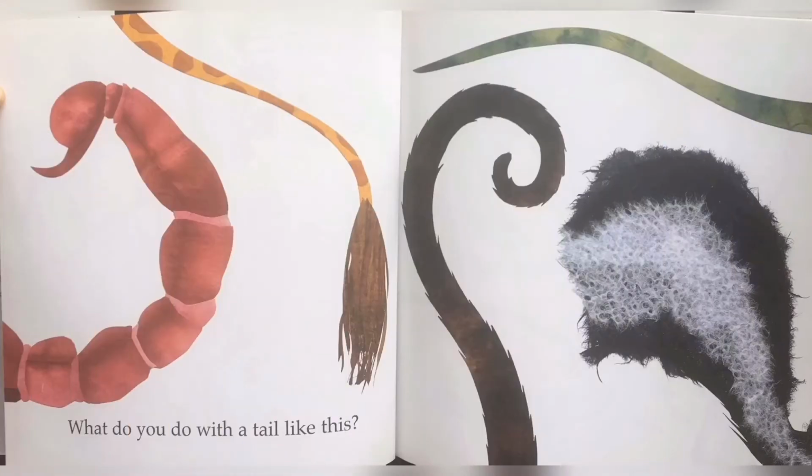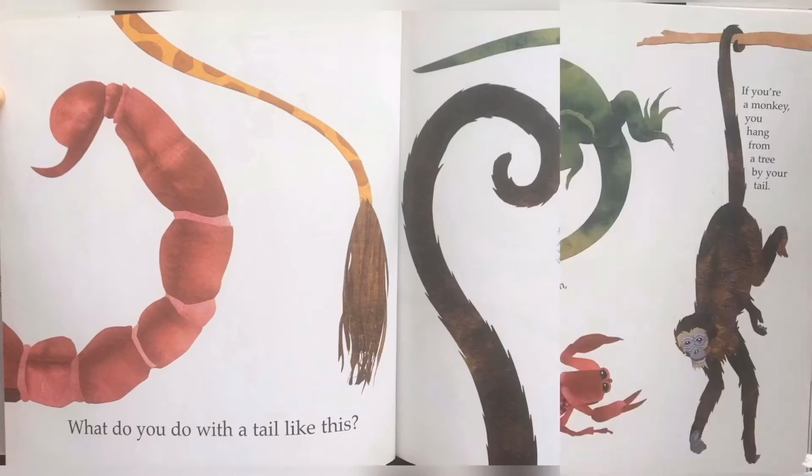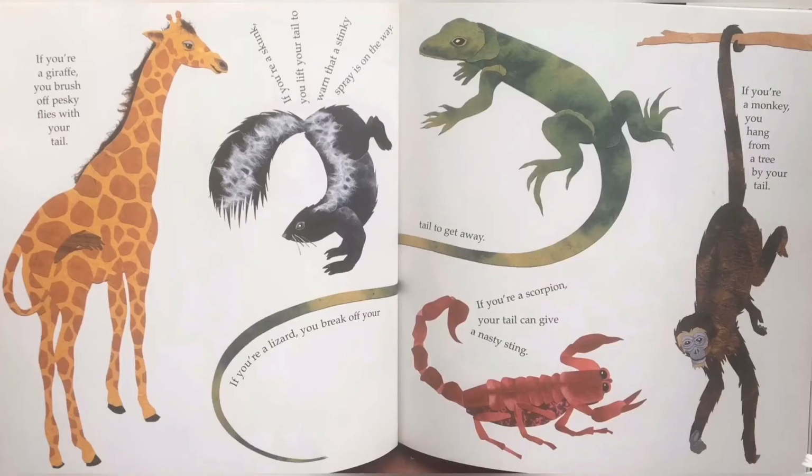What do you do with a tail like this? I bet you guys can recognize one of these tails. If you're a giraffe, you brush off pesky flies with your tail. If you're a skunk, you lift your tail to warn that a stinky spray is on the way. If you're a lizard, you break off your tail to get away. If you're a scorpion, your tail can give a nasty sting. If you're a monkey, you hang from a tree by your tail.